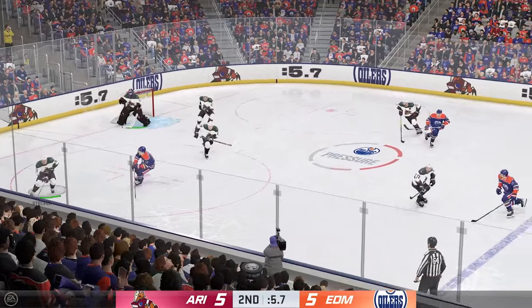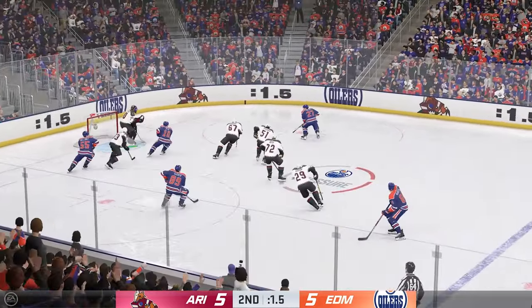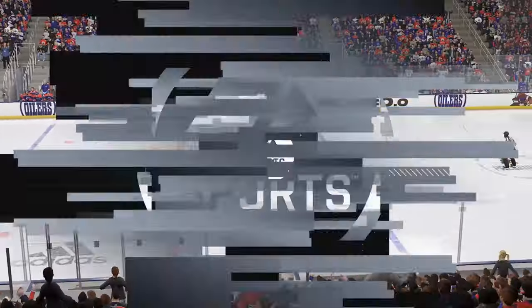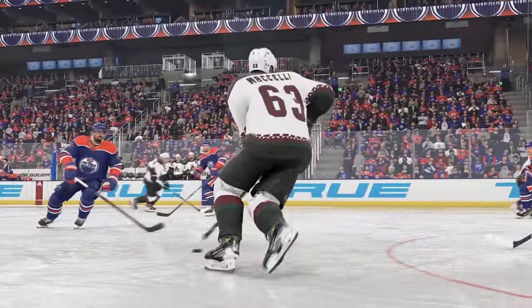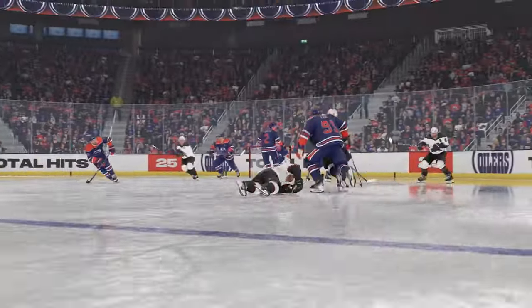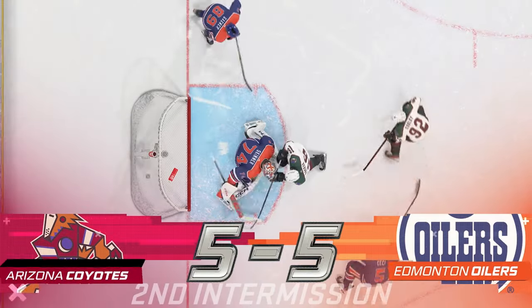The Coyotes move the puck in the defensive zone. Great read in the offensive zone by Ryan. Been a fun night in the barn as we bring an end to period number two, and there's still 20 more minutes of action to go here in regulation. Third period. Don't go anywhere.